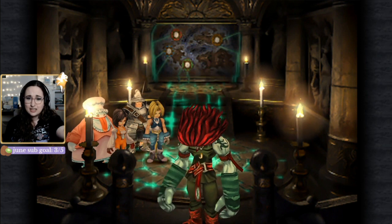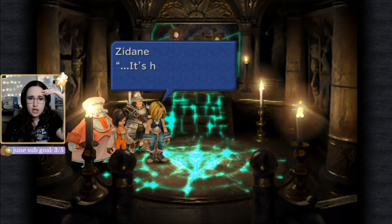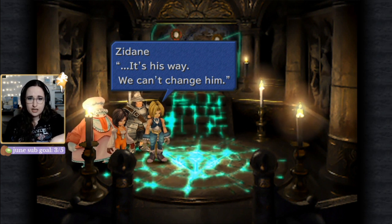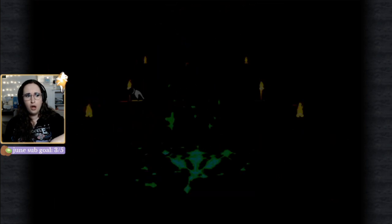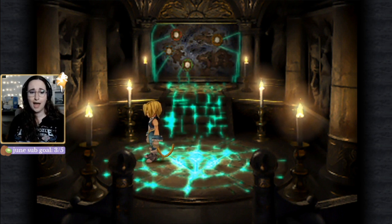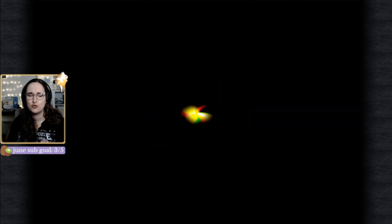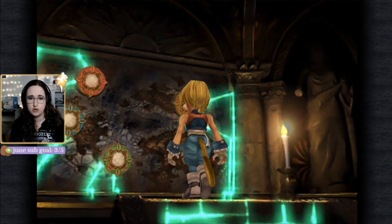What? How selfish. I can't believe him. Me either. He's literally our other party member. It's his way. We can't change him. But I'm sad. I'm gonna sadly walk around this room. Why are there enemies in a room with story? I feel like he has committed crimes against this group.